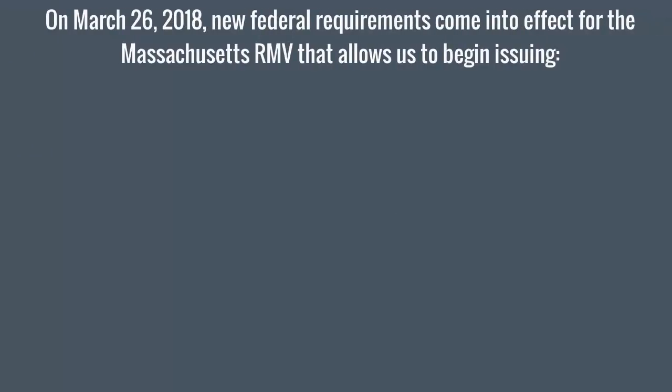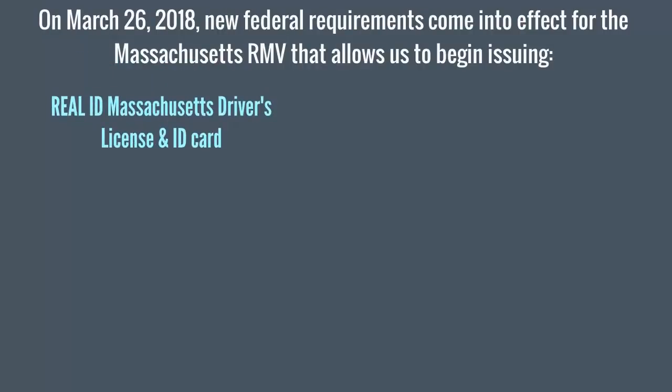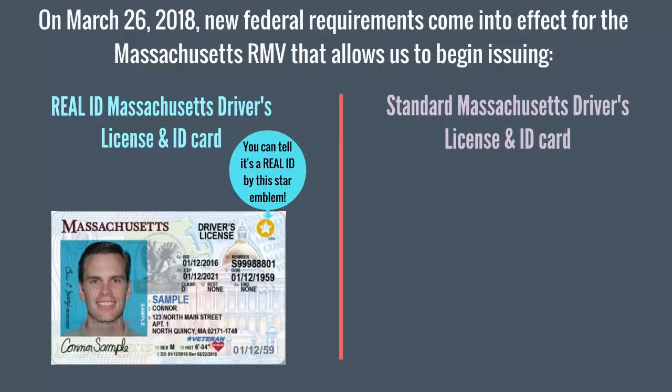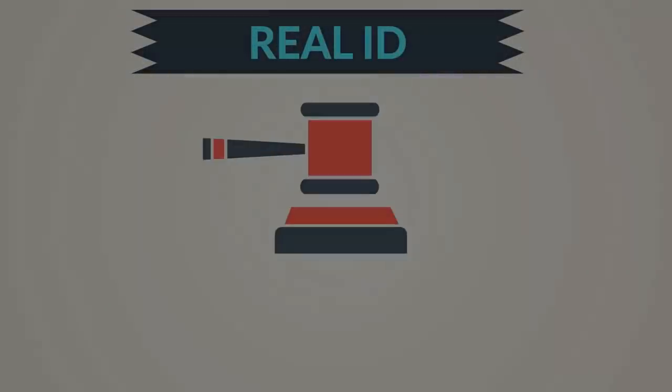Starting March 26, 2018, a set of new federal requirements comes into effect for the RMV. The result of these requirements is that we will begin issuing two new types of driver's licenses and ID cards. The first is called a Real ID Massachusetts Driver's License or ID card, and the second is called a Standard Massachusetts Driver's License or ID card. Let's start with the Real ID.